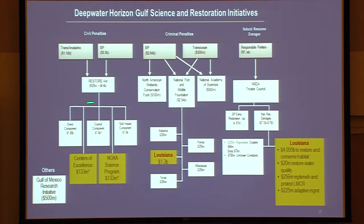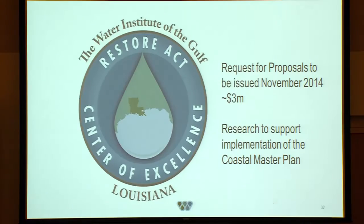And then this is the Restore Act and the council component over here that I think Alyssa's going to talk a little bit more about tomorrow. So there are resources available now, but most of those available resources are to build projects.